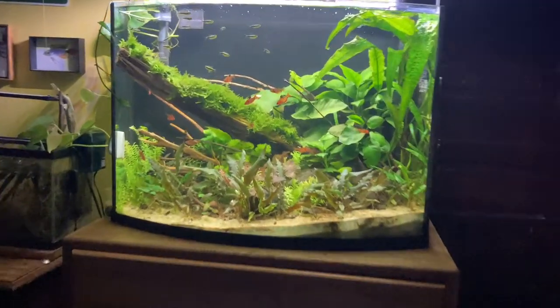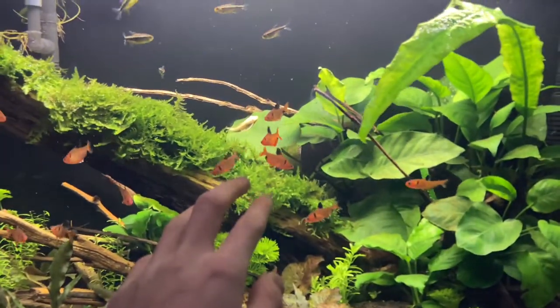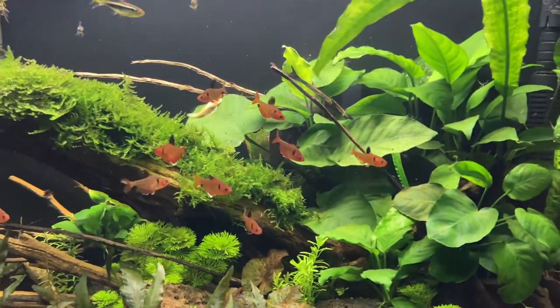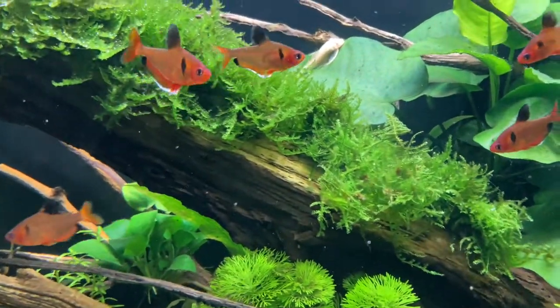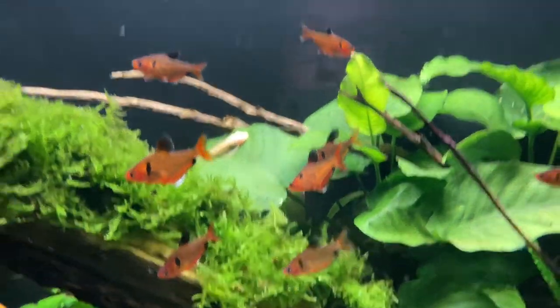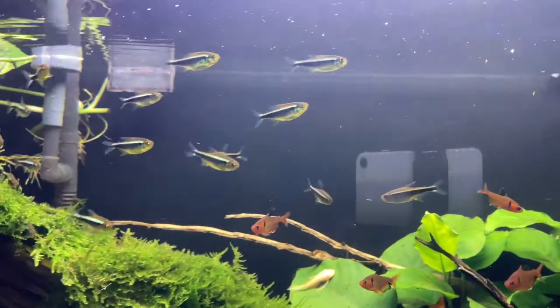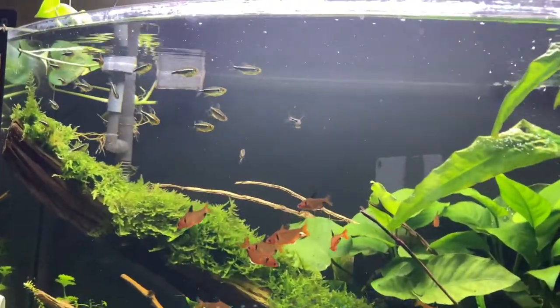The fish are behaving a little bit differently, but not too crazy. The serpae are actually kind of skittish right now, just without all the cover they're used to. They're still, of course, doing totally fine, looking super good. They're always looking awesome in this tank. These guys were an awesome fish choice. The black neons, on the other hand, I don't know if they're just not as smart as the serpae or anything, but it's like nothing changed for them.